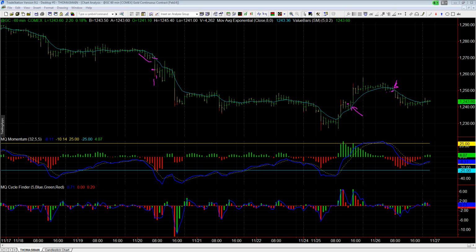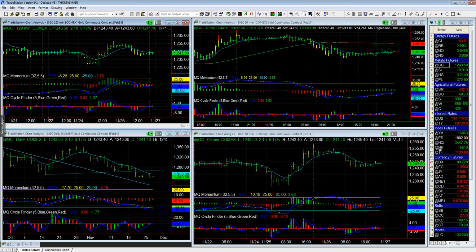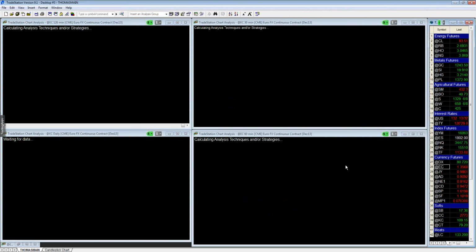Does it work with currencies and does it work well at Globex? It can and it can. Let's take a look at a currency, for example. Let's look at the euro.